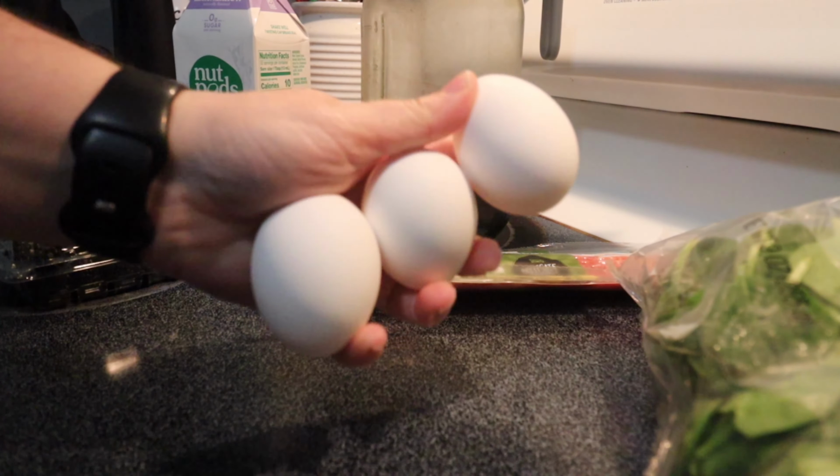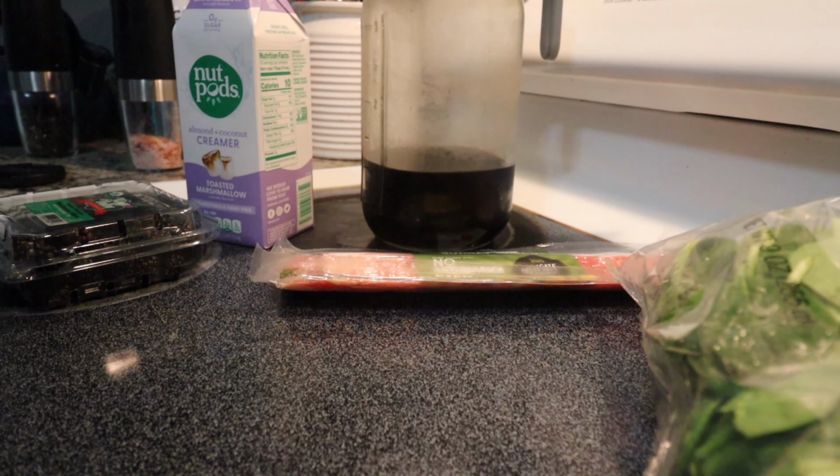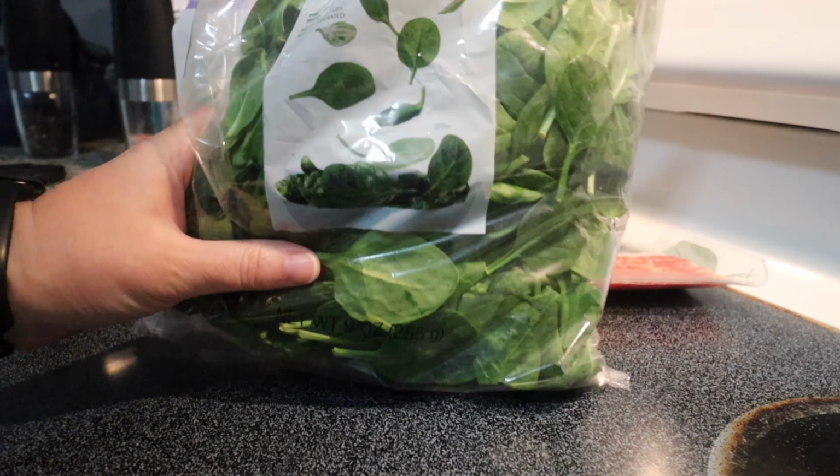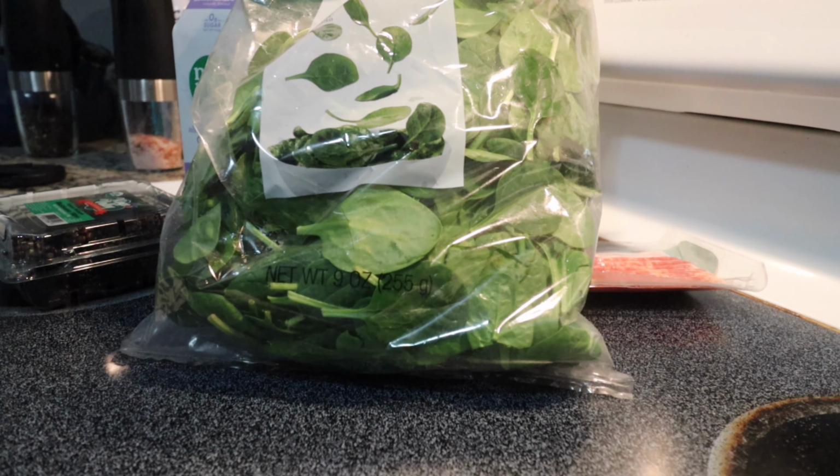For breakfast, I'm going to have 3 eggs. I'm going to scramble them with about a cup of spinach. The name of the game today is added fiber and throwing veggies in wherever I can.